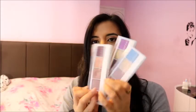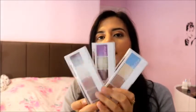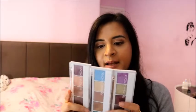Now, here's the thing with Natasha Denona eyeshadow palettes. Basically, these 3 are from the first time ever when she came out with her massive eyeshadow palettes, and these were the minis that were released if you don't want to spend £269 on a palette. So I indulged in 3 of these palettes.